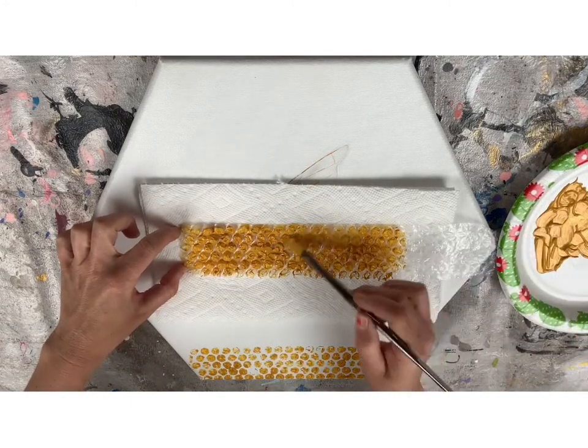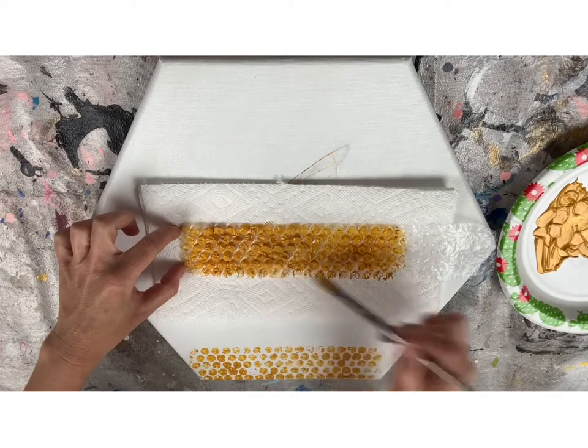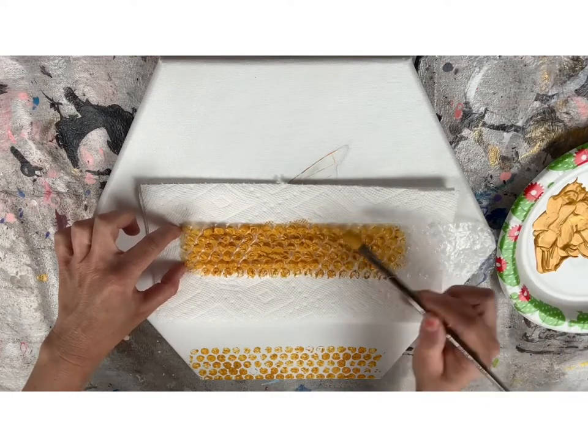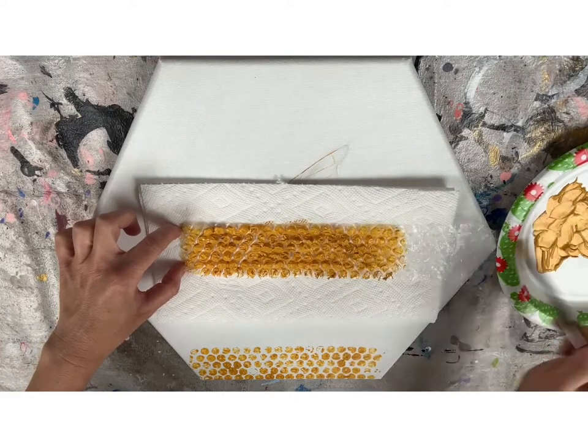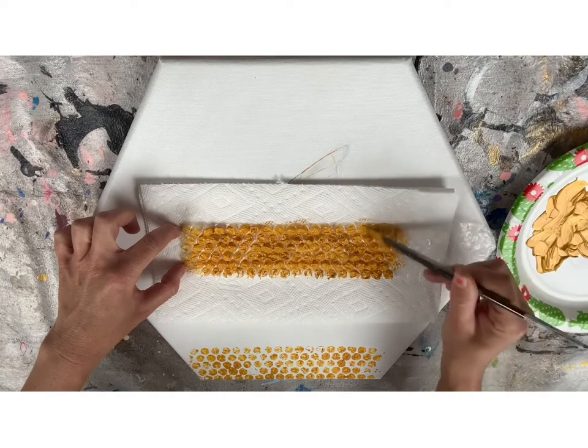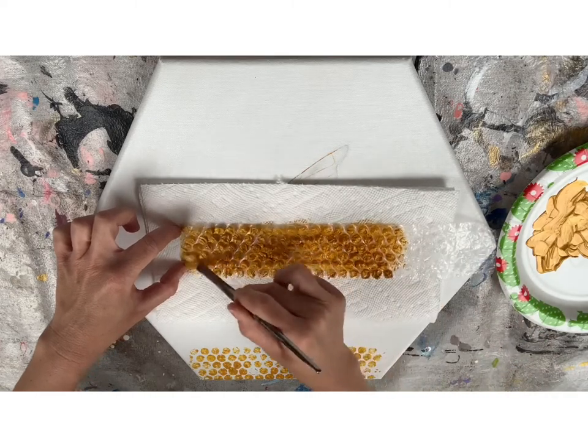So after I did that, I thought to myself, well, it would be smart of me to show you how I painted the bubble wrap. So all I did was just apply a generous layer of paint along the bubbles using my number 12 filbert brush. Take note, I left one side empty so it's easy for me to lift off the canvas.